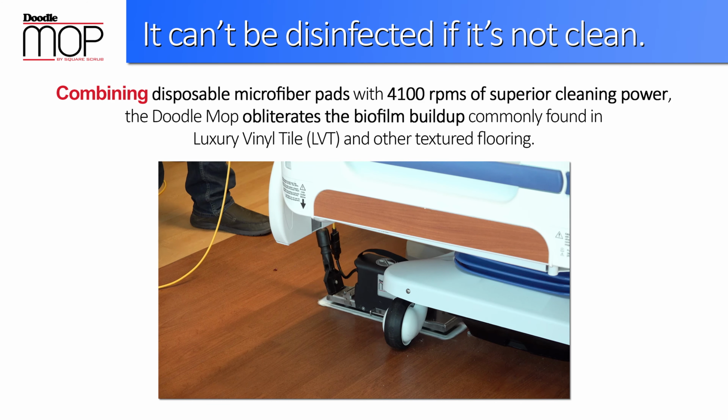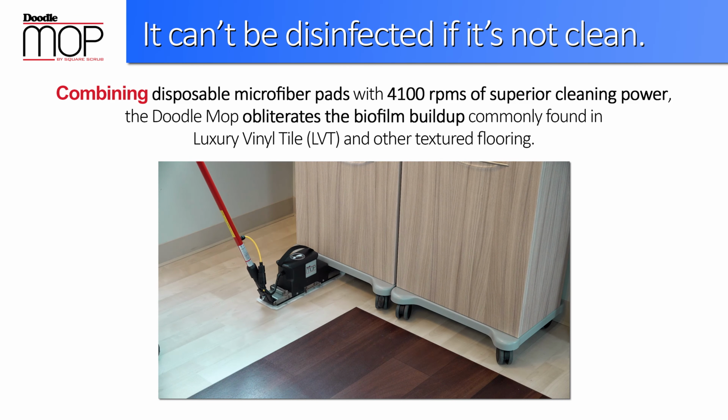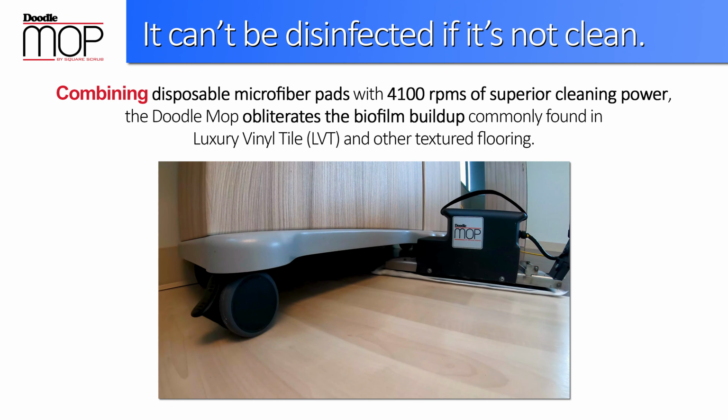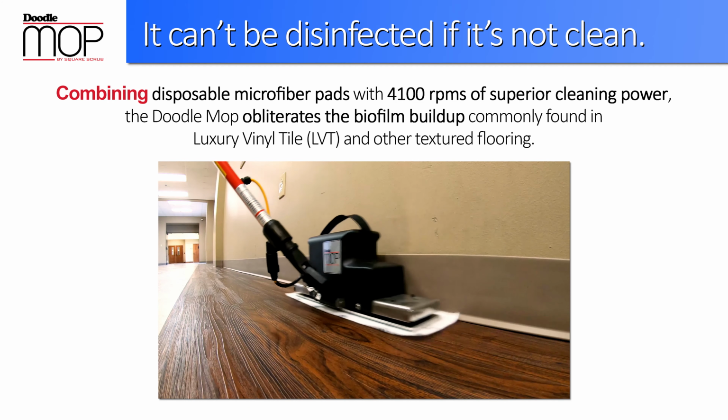By combining disposable microfiber pads with 4,100 RPMs of superior cleaning power, the Doodle Mop obliterates the biofilm buildup commonly found in luxury vinyl tile and other textured flooring.